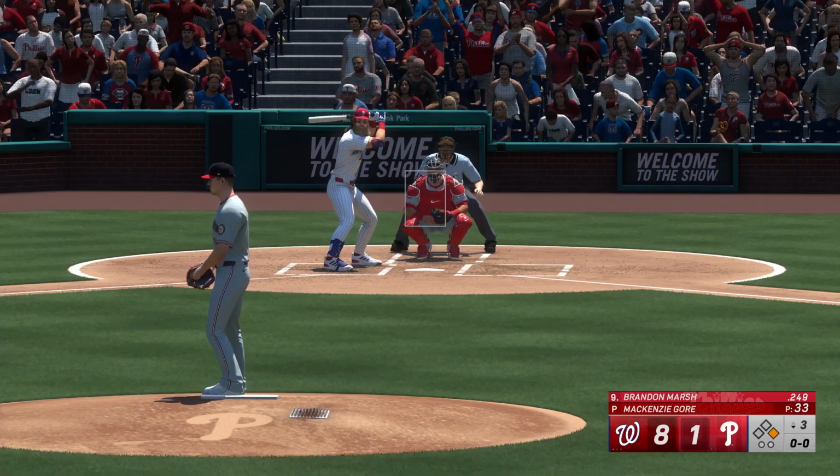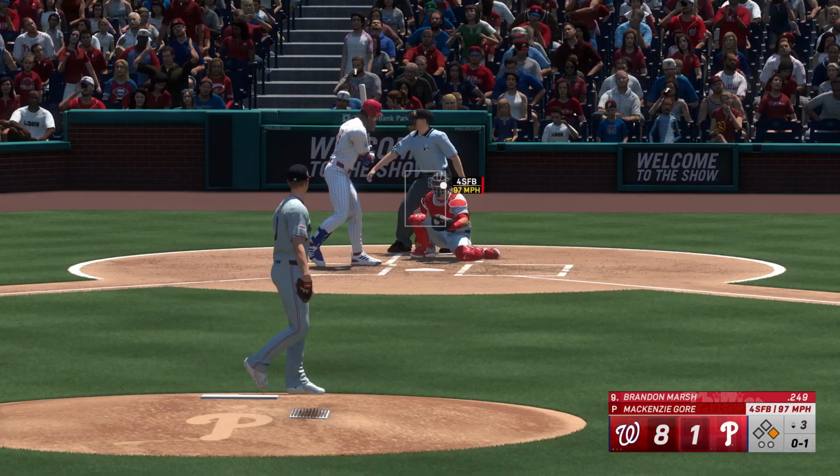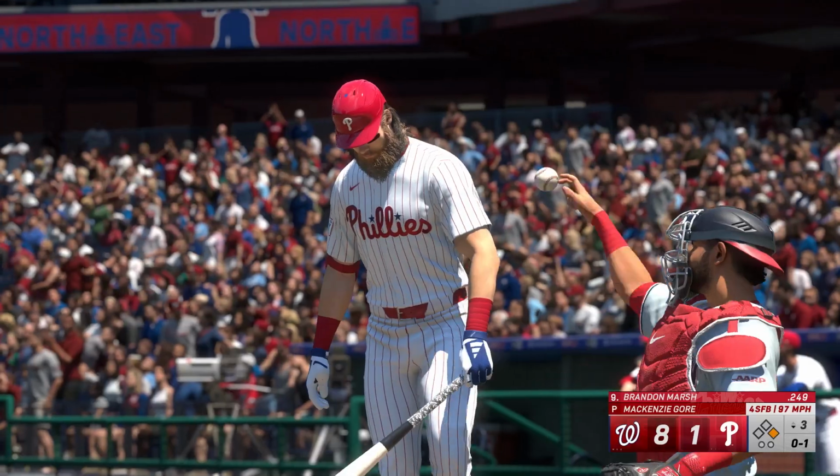Brandon Marsh steps to the plate. Gets the outside corner with that one.